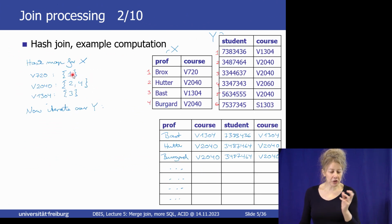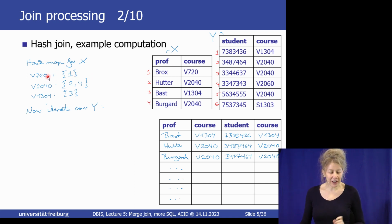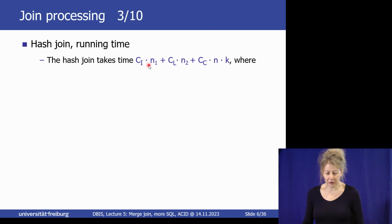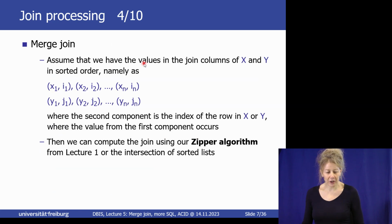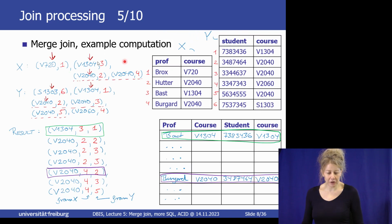A hash map is just more complicated than scanning two sorted lists, right? Inserting into a hash map is a not so trivial data structure. Just imagine this table being very large. Now I'm constructing a very big hash map, which means this constant ci here, number of insertions, is not such a small constant. Whereas for the merge join, this constant is very small. Just iterating over these two lists, I don't have to do a lot of work, right? I just advance a pointer, I compare two values, here I have a loop-like thing.